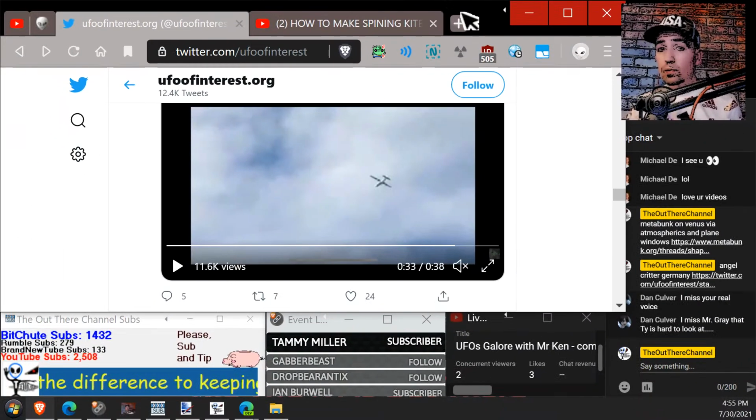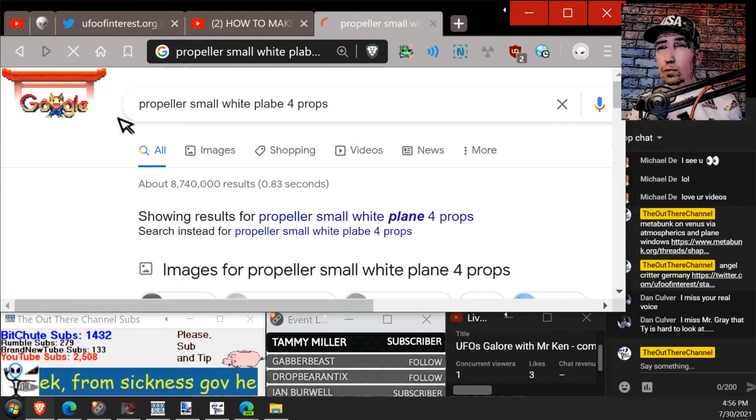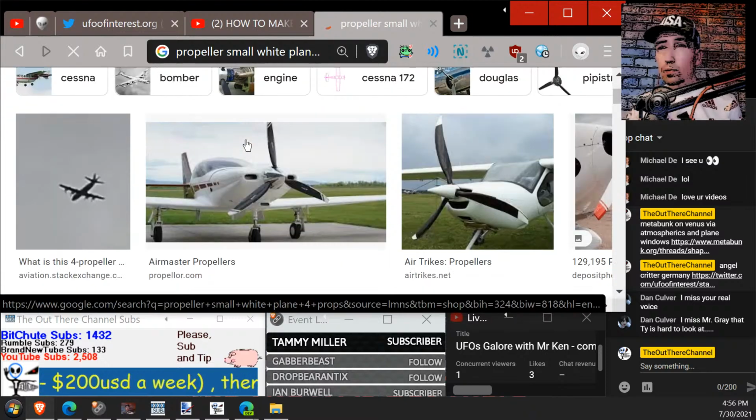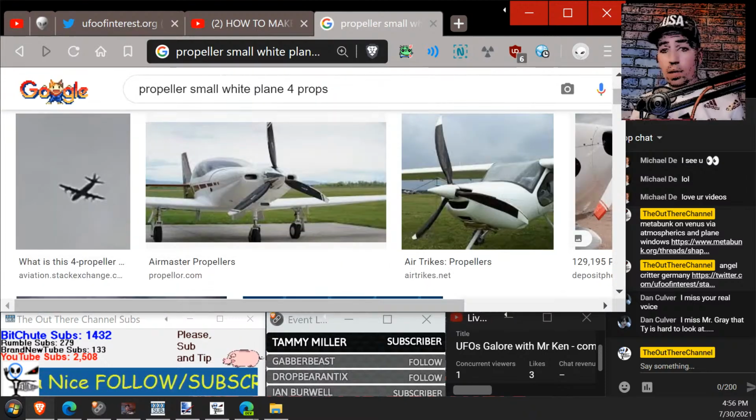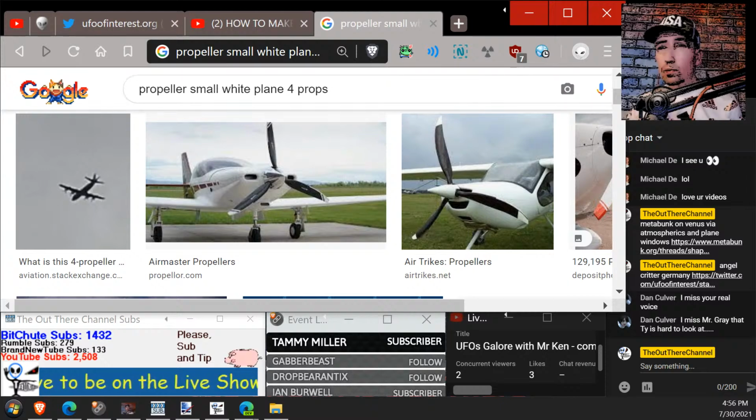Looks like it could be propeller. 1, 2, 3, 4 engines. Small white plane. Let's have a look. Doesn't look like a jet though. Is that the type of plane that would jump from? Propeller. More white plane. 4 props. Okay. I don't think it looks like. Doesn't look like that.